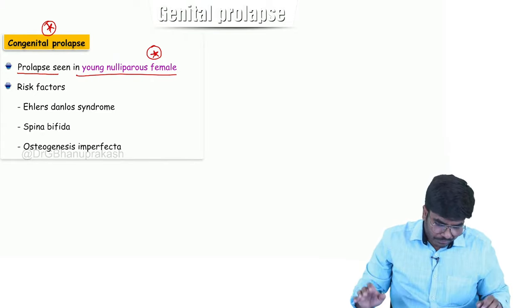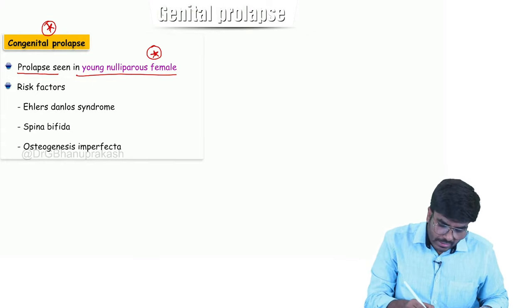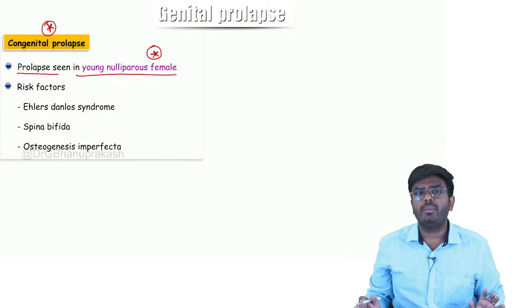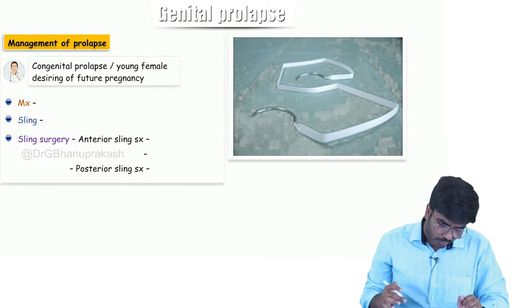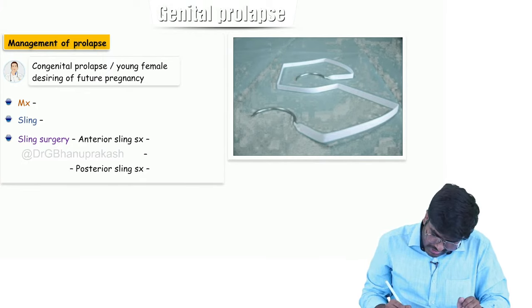Okay. So congenital prolapse is going to be seen in a young nulliparous female. Very young, 10 years, 12 years. She hasn't delivered a baby, but still her uterus is coming out, falling down. Now what to do? In such conditions, the management of congenital prolapse.